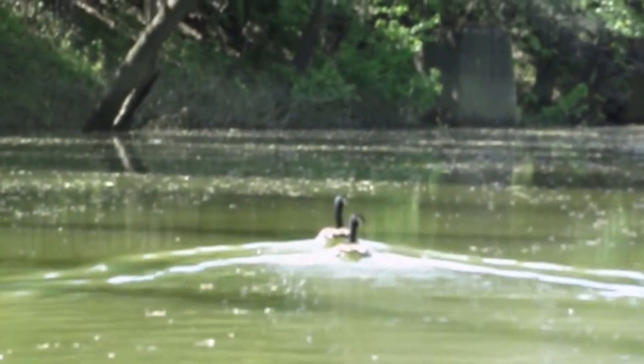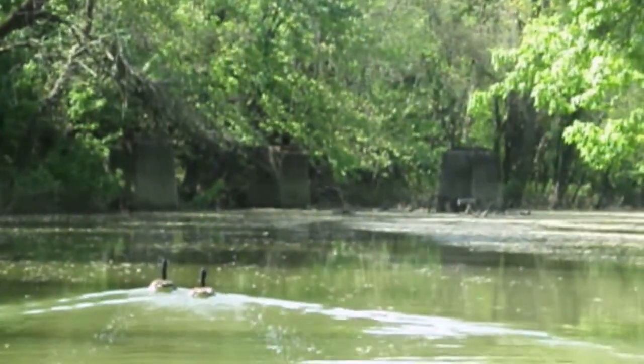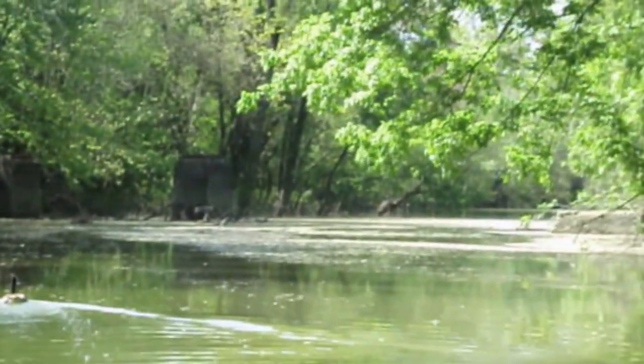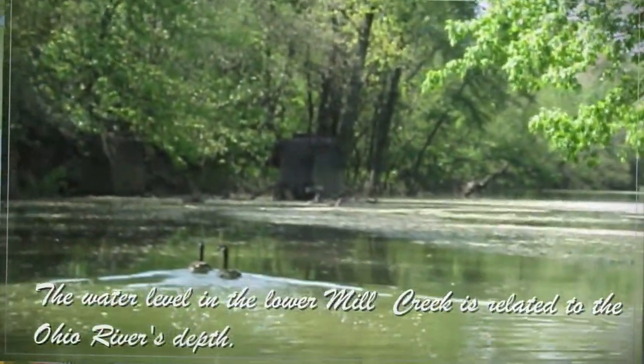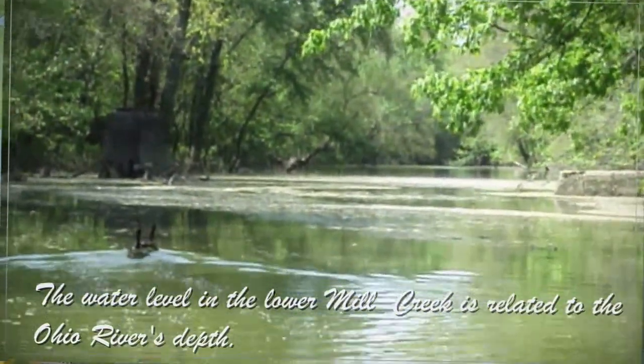Well, this is what the creek ought to look like. Trees shading it, cooling it, providing organic matter for the macroinvertebrates and the fish that live in it. Shading is probably the biggest part of it because it keeps the water cool and it keeps the sun off the water so it doesn't turn it green. This water is green from what happened up there.